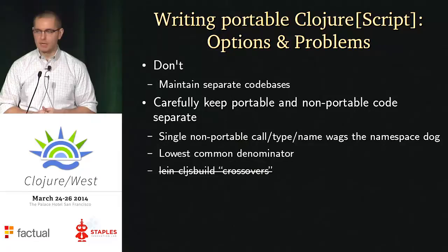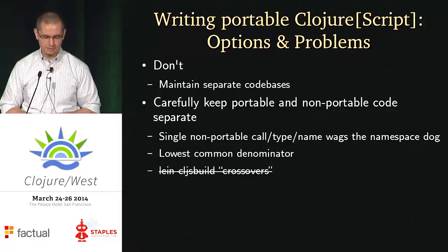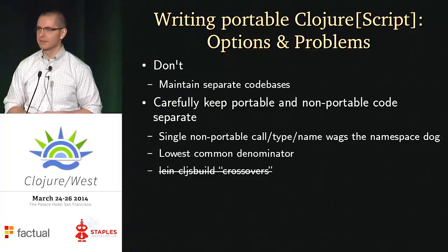Since I've started maintaining lein cljsbuild and given my work in other areas, I've declared that this is deprecated and should not be used. It was a severe and clever hack to begin with, but it's not something I think that we should be using anymore.